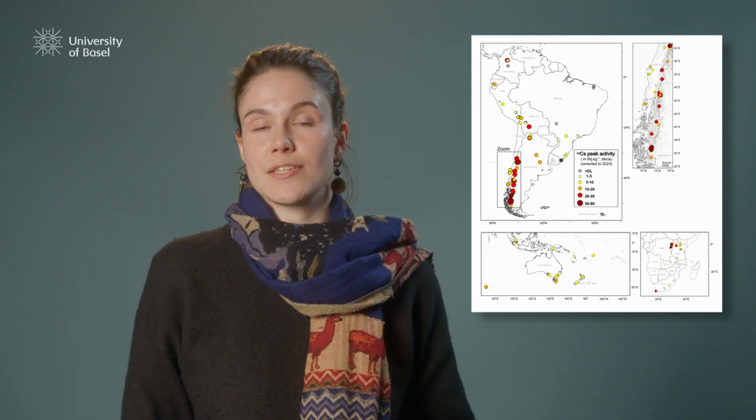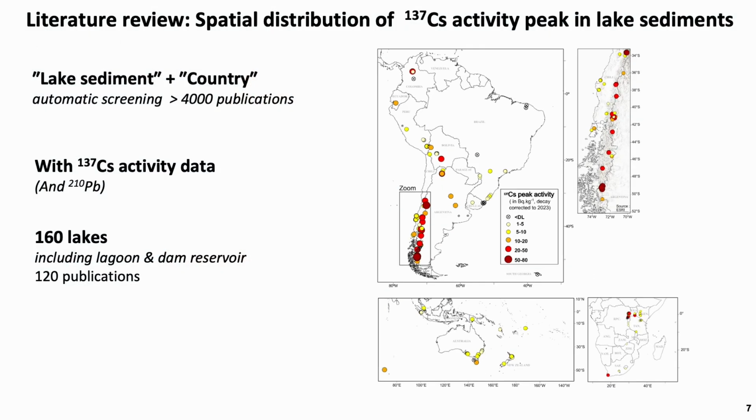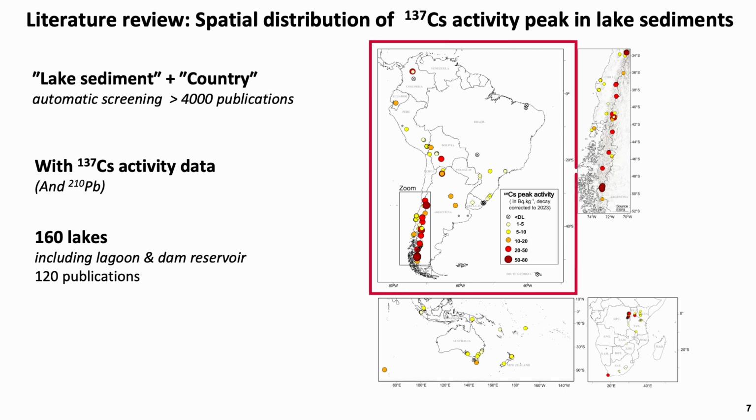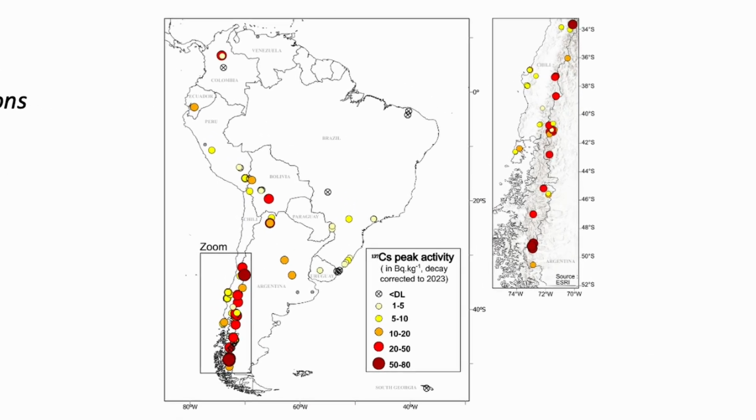So we have plotted the maximum level of cesium activity, which in most cases represents the period of maximum fallout dating back to the 60s, expressed as becquerel per kilogram. Each dot represents a lake sediment core. In South America, maximum cesium activity is measured between 30 to 50 degrees south latitude, and the lowest levels are measured for Brazilian coastal lakes and some lakes in the Peruvian-Bolivian Andes.